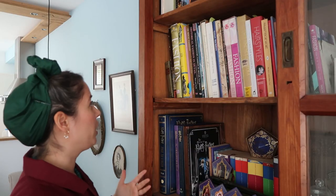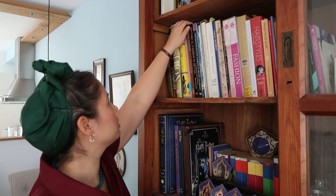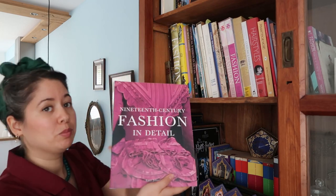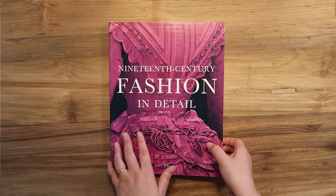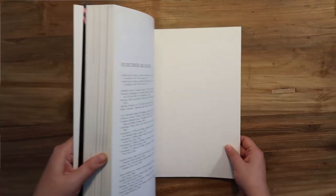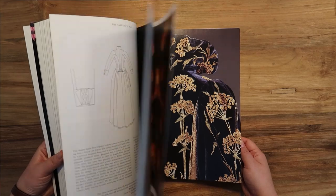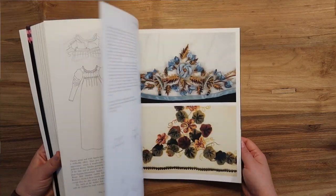Next up, we have quite a few Victoria and Albert books, like this one, for example. I really like these because they show a lot of technical drawings of how the garments are constructed that you would normally not see with the naked eye.